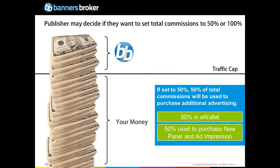I want to be very clear here. If you set your panel to 50%, that means 50% of the total commissions earned on these panels you are going to have in your e-wallet. The other 50% is going to buy you additional advertising. A lot of you have contacted support saying, my commissions say $500, but my e-wallet says 0. I can't touch that money. Well, that means you set your panel to either 50% or 100%.